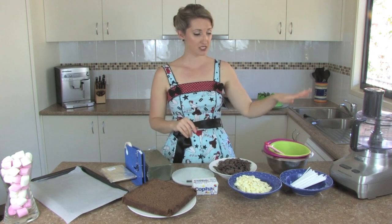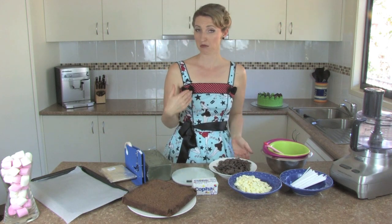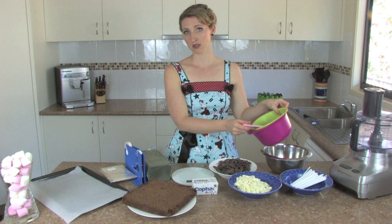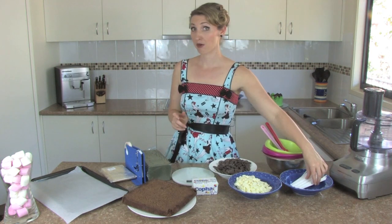What else you will need? You'll need some bowls for melting chocolate. You can either use stainless steel, and that would be to use over a bain-marie, over a saucepan to melt chocolate, or you can use plastic bowls, plastic spatulas, and melt your chocolate in the microwave, which is what we're going to do today. You'll need some cake pop sticks.